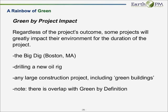And also they had to design machinery for it. A lot of this had never been done before. That's why it's such a unique project. Sorry, I should have given you a little background for those that don't know about the Big Dig.